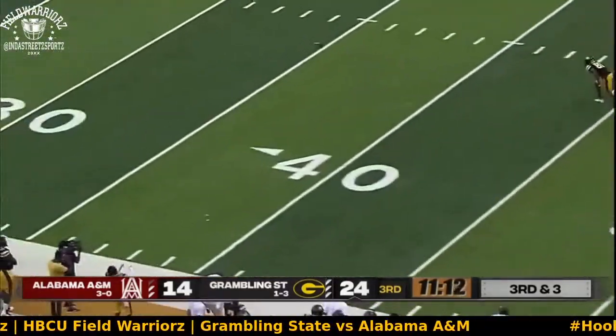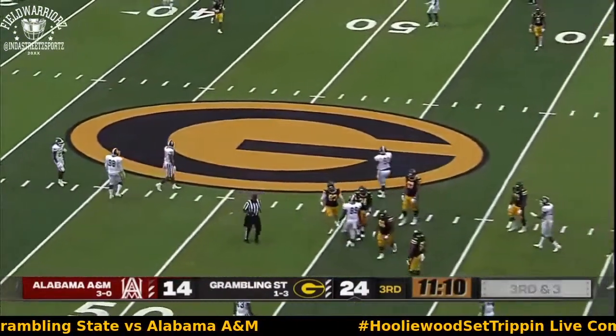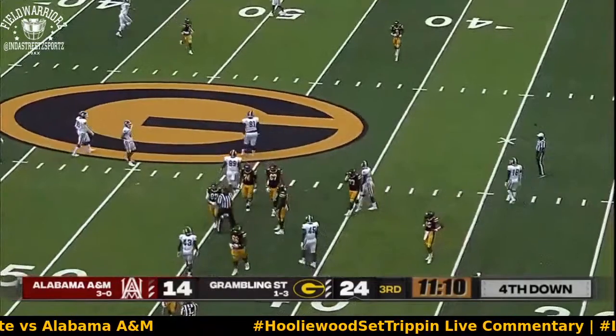Pressure on the play, and he goes a little high. Looked like he was trying to hit Ross again inside on the slant, but pressure was coming from the Bulldogs.